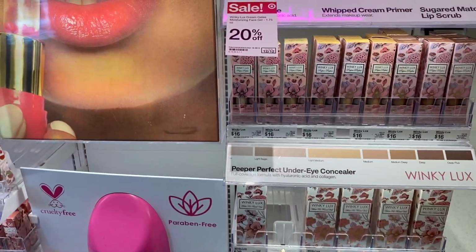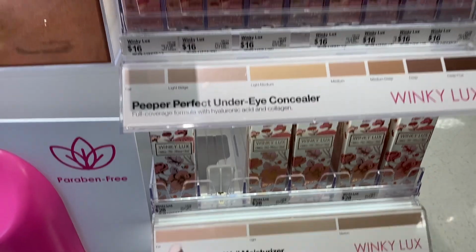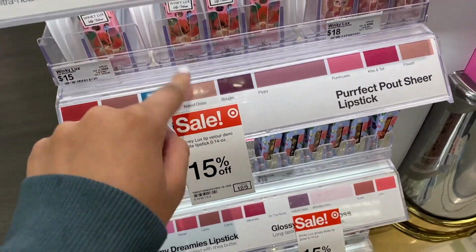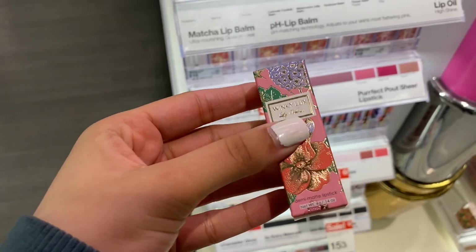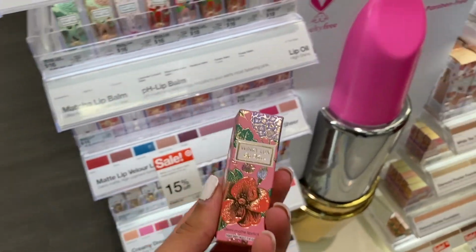Hi. I actually have never heard of this brand, but they have really nice packaging, and they sell, I guess, tinted moisturizers, concealers, and a bunch of lipstick colors. I see this one. This one looks like a pretty color. Let me see. Naked Address, and it's a demi matte lipstick. How much is this? It's $15. I might try it. It looks pretty.